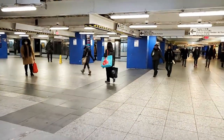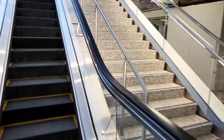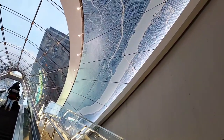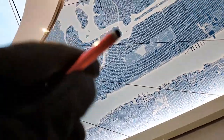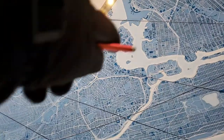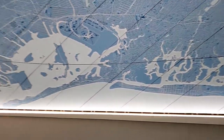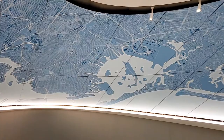Let's go back up the escalator again. I want to notice all the intricacies of this map. Hudson River. There's the Harlem River. East River, Roosevelt Island, Rikers Island. Yeah, they left out Staten Island. That's not right. But I was there yesterday. I got plenty of video in Staten Island, so.